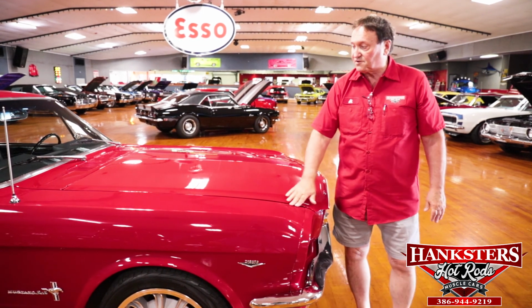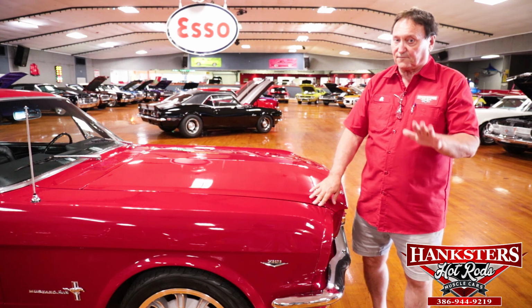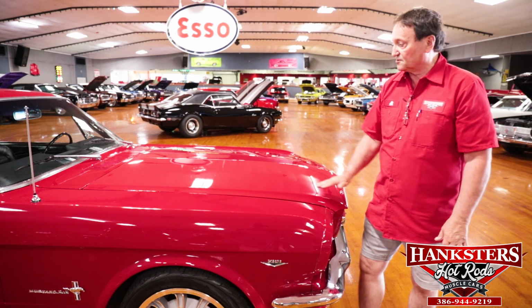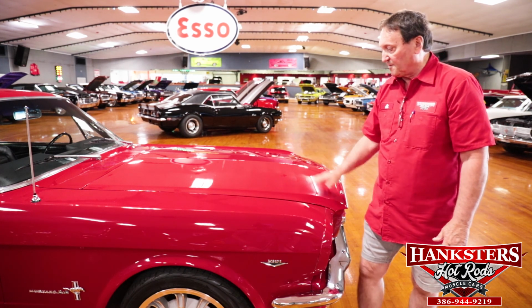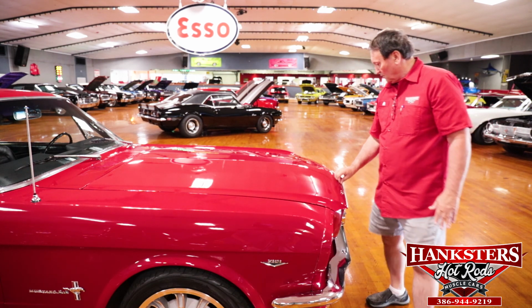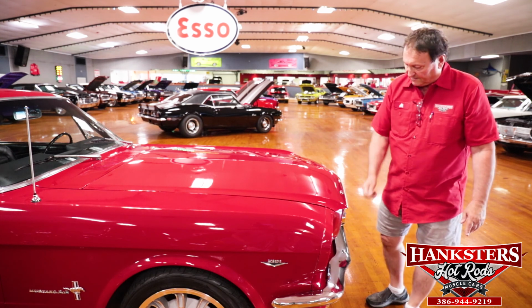One of the nicest features of this car is the paint that's on it. You can't see it from the video that you're looking at, but the paint is astronomical on this car. Laser straight, nice. It looks like it's a foot deep. Panels line up as they should. All the chrome, the Ford ID on the front is nice, no pits in it.